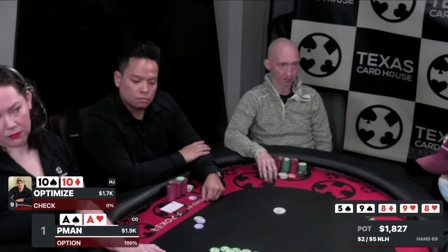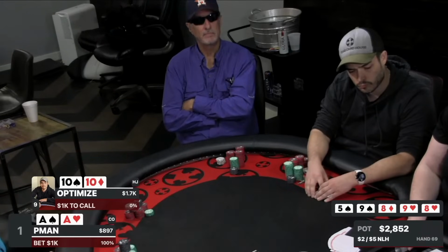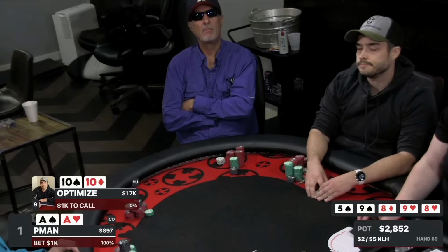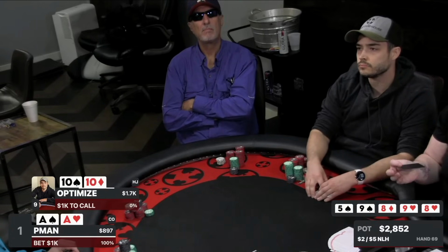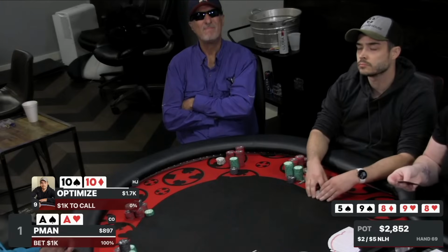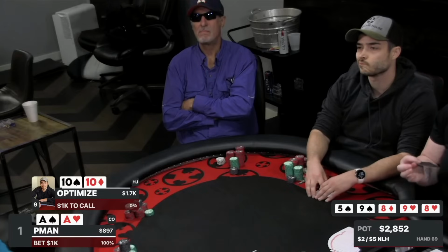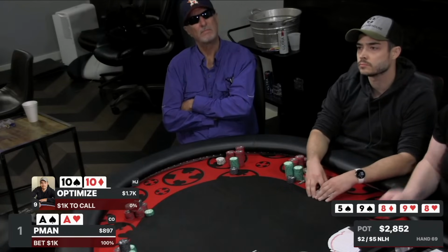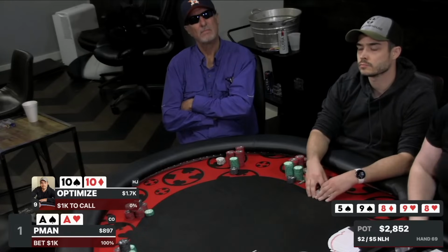He's going to make it just over 1,000. Now, Optimized needs to think this through, right? P-Man hasn't really made these kinds of moves: multiple street betting, big bets, pot size bet almost. It's just so tough, right? You have an overpair to the board, and you beat the spade draws.